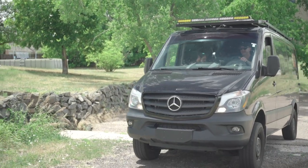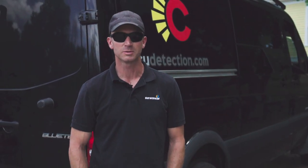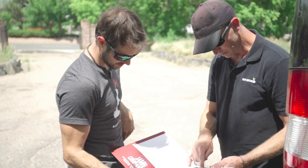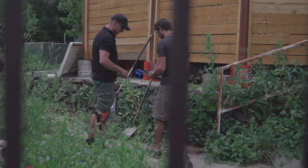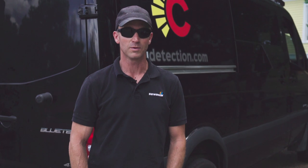So today we're called out to locate a water line. Client has two separate buildings on his property. One building has water, the other building doesn't. So what we're here to do today is find out where the water line is, and if it's live, if it's been disconnected under the ground at any point, we can find that out as well, and basically just mark it out so he has knowledge enough to move forward with this project.